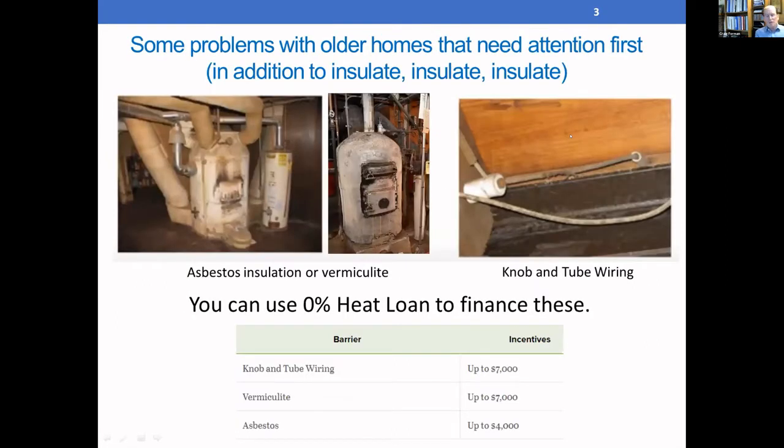Now, just getting away for a second from heat pumps, these are some common problems, maybe not so common anymore with older homes. And if you have these, you should really attend to these first, because these represent health risks and fire risks. And that would be if you have asbestos insulation or vermiculite, or if you have knob and tube wiring. If you have these, you probably know you have them, but these really should be addressed along with any upgrade of your systems. You can finance these with heat loans. We'll talk about heat loans a little bit later.